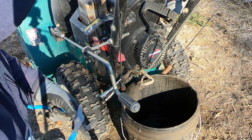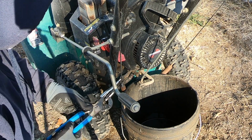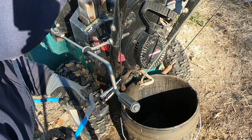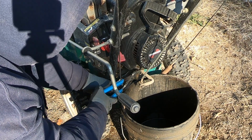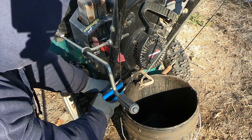Now that the engine's all warmed up, I'm going to drain the oil out of it. Yep. I've got the tires aired up to the same pressure. You'd be amazed at how much an incorrect tire pressure will do for snow blowing. It really throws you out of whack.